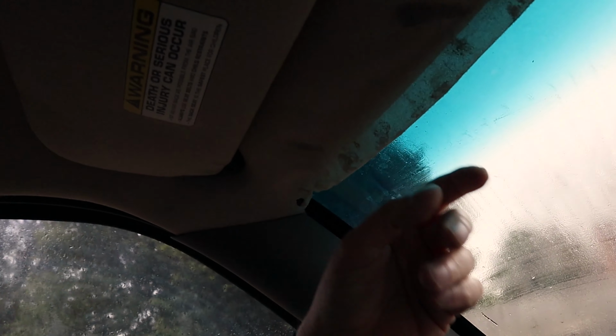The water pump is original. Alternator is original. Starter is original. Fuel pump is original. Headlight bulbs, blinker bulbs, taillight bulbs, everything is original on the truck, and it still works. And I was in shock. But not only did the Texas sun do a number on the outside paint job of this car, but it did a number on the interior. So as you can see, the headliner's coming down, and that's still not the worst of it.